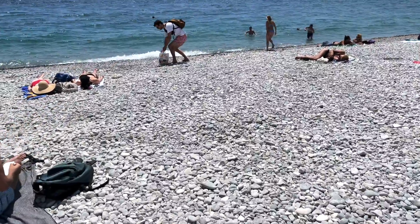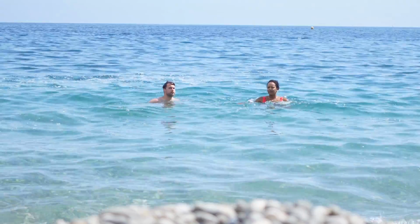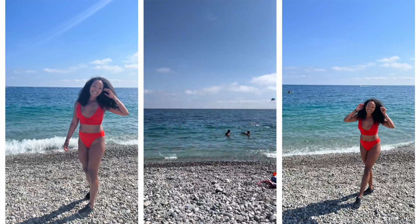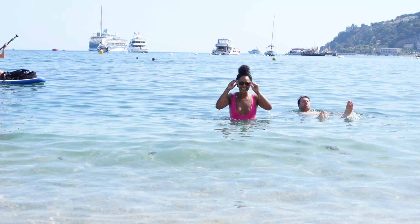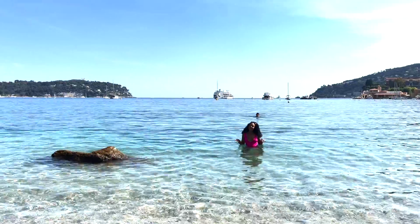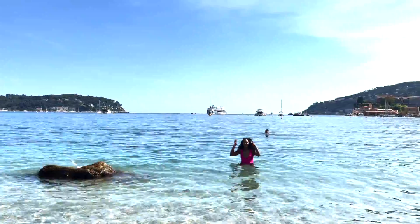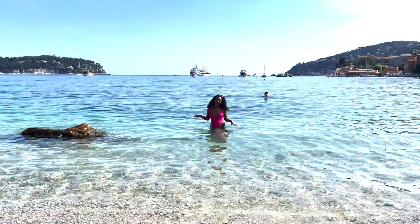I highly recommend that if you're visiting Nice or the south of France, that you invest in some water shoes. I have had my water shoes that I got from Amazon for a few years now, and they have gotten me through Thailand, Bali, Austin, and now Nice, and I love having them. I will link mine down below if they're still available. I like mine because they are kind of like sneakers, so you can just wear them walking if you want, and then they transition right into water shoes.